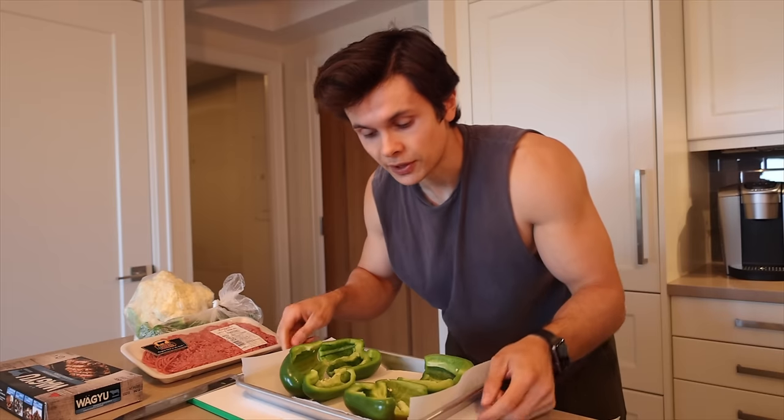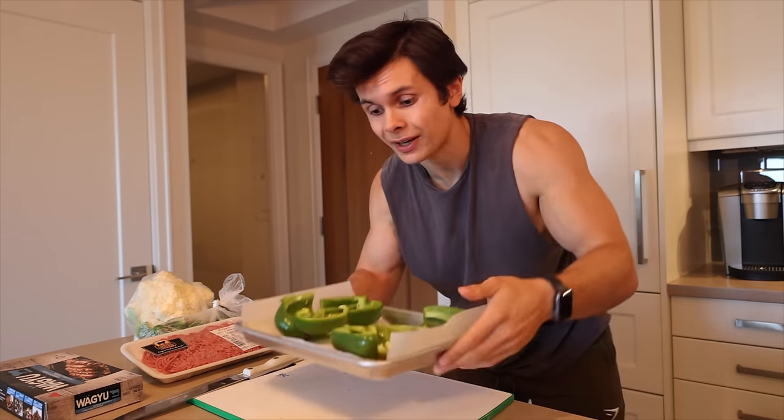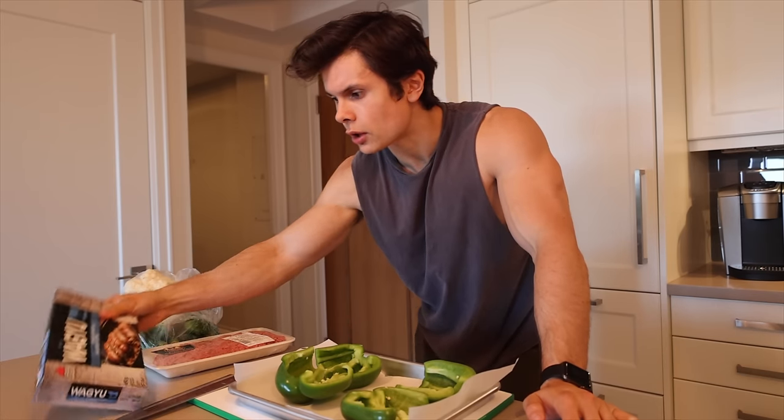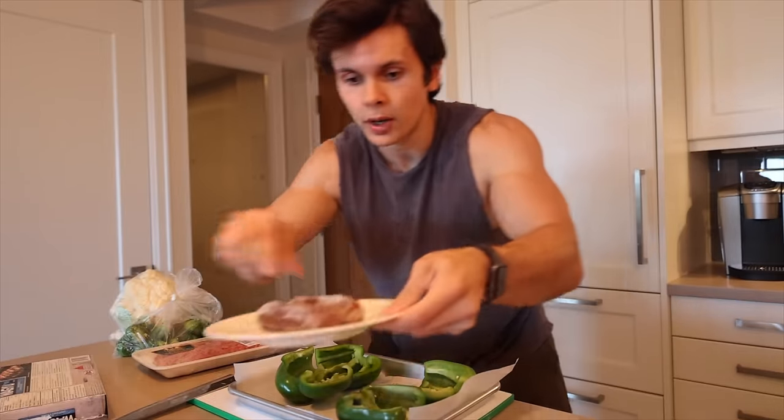For dinner tonight, we are making some stuffed green peppers. So I have them cut in half right here, about to put them in the oven. I found these sausages from Longo. It's called Wagyu dinner sausages, and these are them right here, very small.